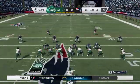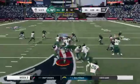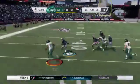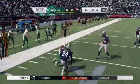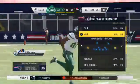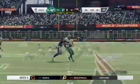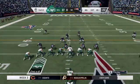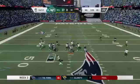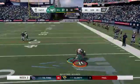1st and 10. And he'll take it across the 50 and into New England territory. That's a gain of 4 as we slip inside of 4 minutes left in regulation. I call that play a success. A nice inside run sets up a very manageable 2nd down. A very solid gain on that play.